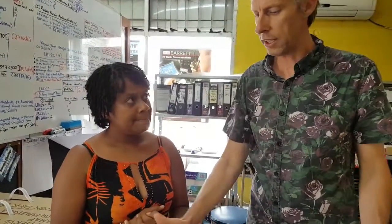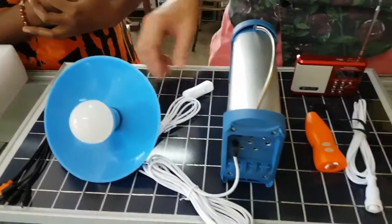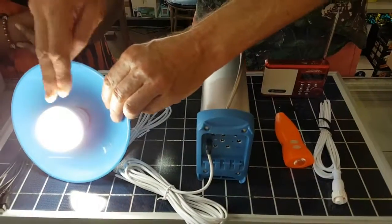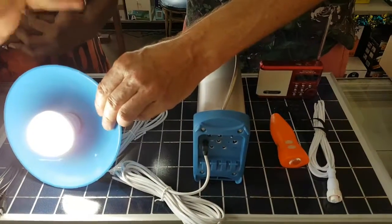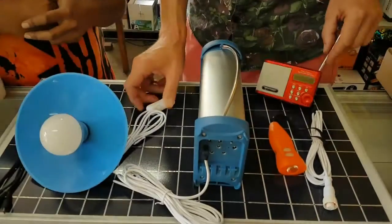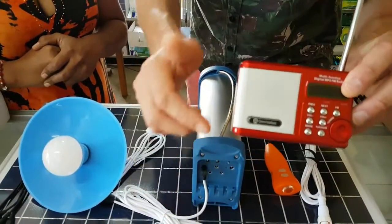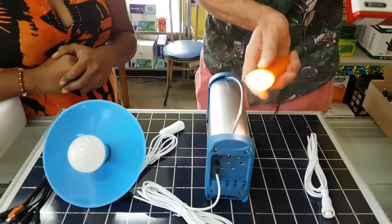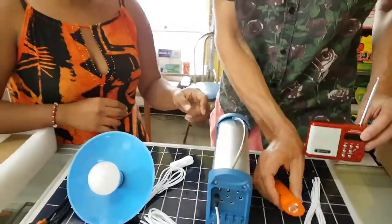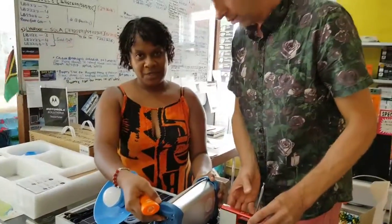And with this particular kit, you get the 25 watt solar panel, you get four of these lights, which are actually quite bright, and I believe you've got two of the 4 watt bulbs and two of the 2 watt bulbs to choose for your brightness. Yes. And they also give you a nice fancy radio which you can plug in and charge there, and they give you a torch, which is a handy little extra. So this they also charge with the solar.